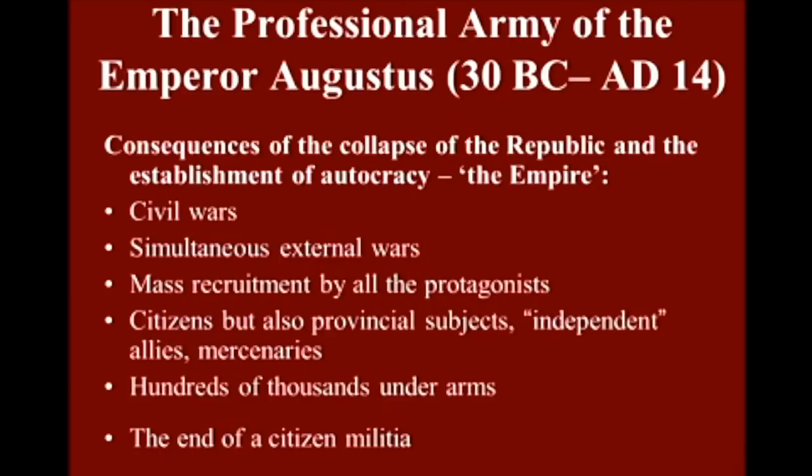Increasingly, however, particularly during the period of the civil wars, we find generals starting to make use of people who are not Roman citizens. Some of the subject peoples of their empire, some of the subject peoples of Sicily or the south of Gaul that's become a Roman province, or of Spain and so on. They start to turn a blind eye to the fact that these people are not citizens. Normally they should not be serving the Roman army, but they want their manpower, so they enroll them.